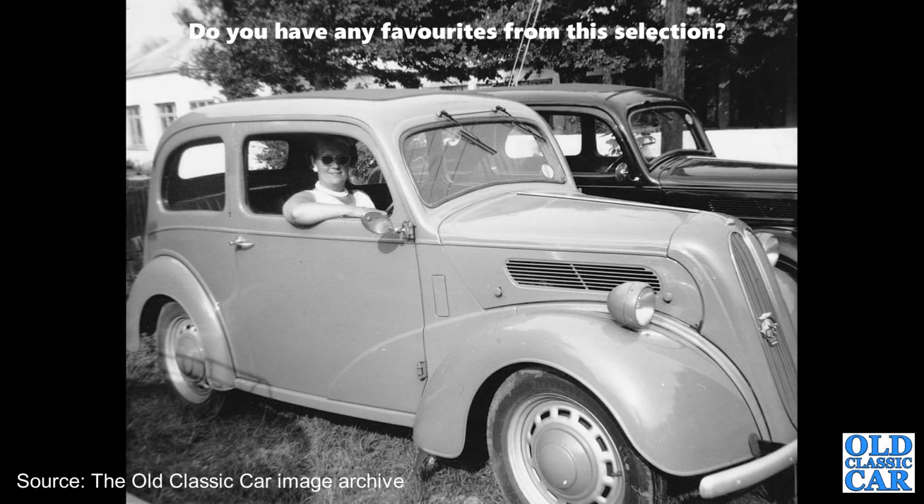Little Ford Pop next, with a lady sat behind the wheel. Very shiny AA badge on this particular one. The car looks in very nice condition, so I'm guessing it's not too old, and there's a black example of the same alongside it.